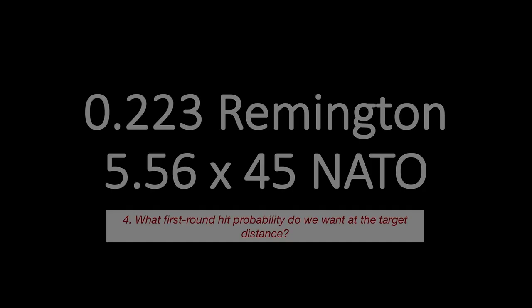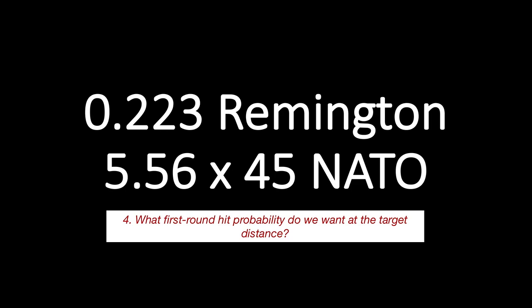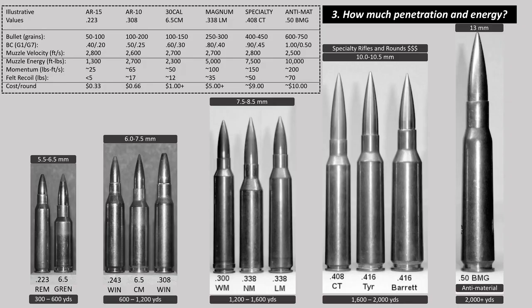Finally, let's take a look at the 223 Remington cartridge, or the 5.56x45 NATO, and we'll try to answer the question, what first round hit probability do we want at the target distance? In the 300 to 600 yards range, we have the AR-15, or the 223 bullets, they are between 50 and 100 grains. And let's focus on the G1 ballistic coefficient. So they have 0.4 ballistic coefficient measured on the G1 scale.